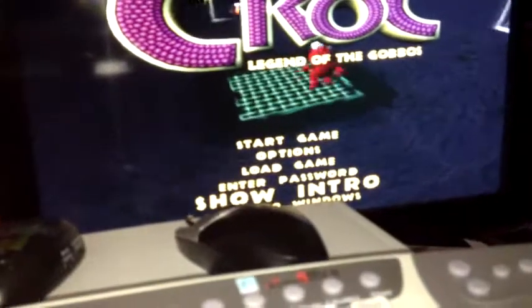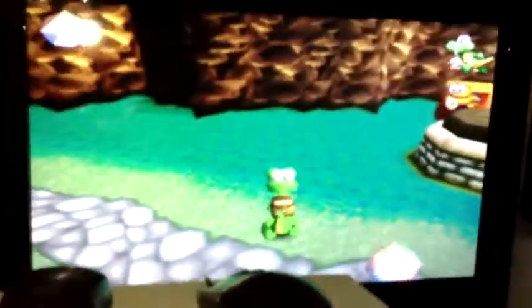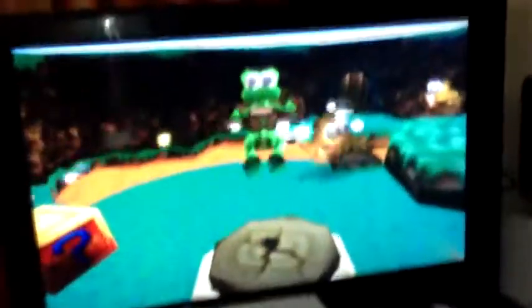Shall I tell you what else is wrong? I had this set to work with a PlayStation controller, connected using a USB thing. So I'm just going to reset the controls. I'm just testing it because Croc was one of the games where I had slight issues. Try to play this one-handed. That's pretty impressive.